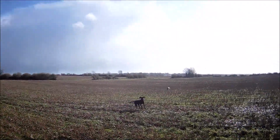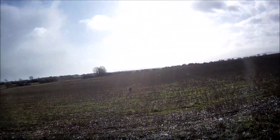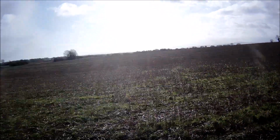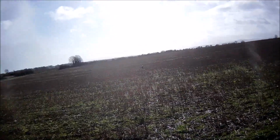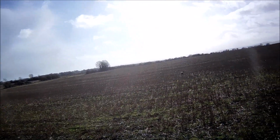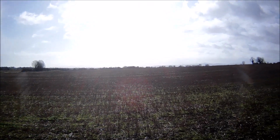She's not chasing her as far as I'd like, but she will at some point. I'm going to fire my shot now because she's completely absorbed. Now she did look to the left. Not ready. Call Lady back. More toiletries.